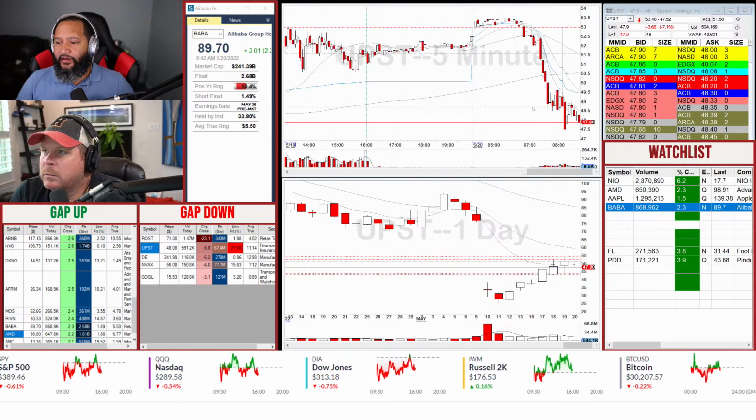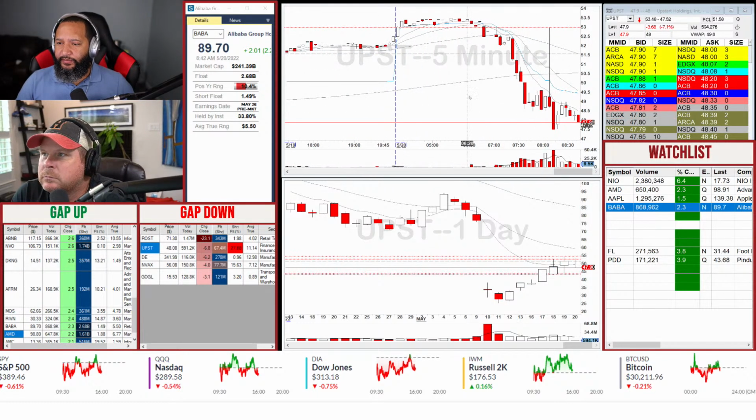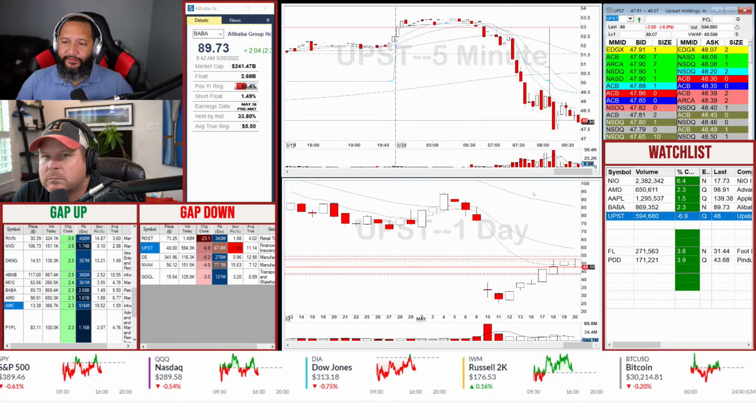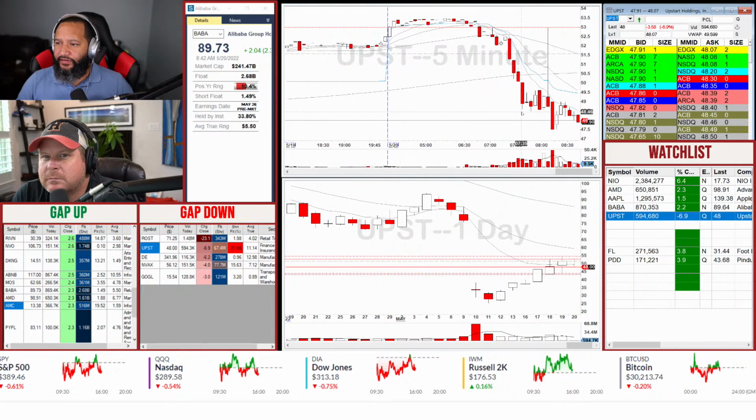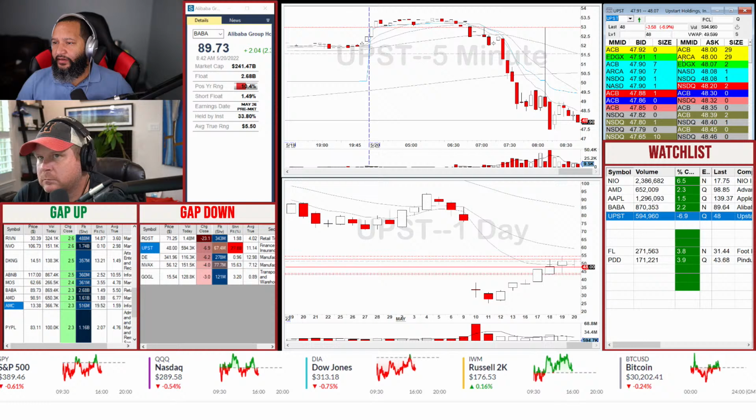So, are we getting toppy here? Are we getting a little bit of a break? We'll see. But the pre-market is looking pretty good here. We'll definitely add these on the list. UPST might not stay as a main one, but it does have some activity this morning. The spread yesterday was not bad, and pre-market right now is not horrible. So I think that's pretty good there. All right, so UPST is good.